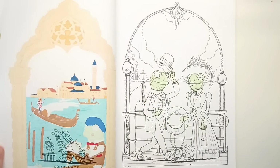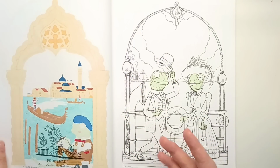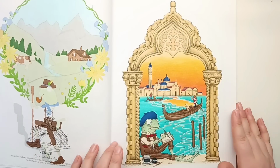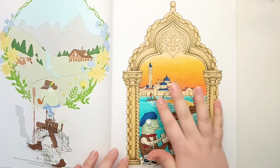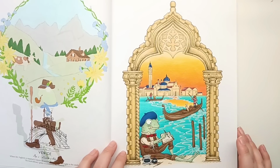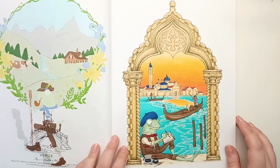I based it with Ohuhu alcohol markers. You can see how flat the colours are, obviously, and how much depth I put in with the pencils. Really enjoyed shading on this page and adding bits of yellow to the water and this sunset reflection on it, adding white paint pen around it to make it look nice and ripply.